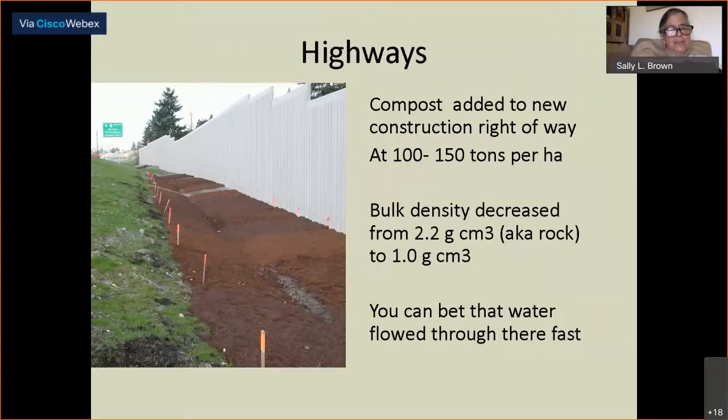Adding 100 to 150 tons per hectare, especially incorporating it in, you reduce that bulk density in about 10 minutes to about a gram per cubic centimeter. And you're going from a Ford Pinto there to a hell of a lot closer to a Lotus. Okay, next one.